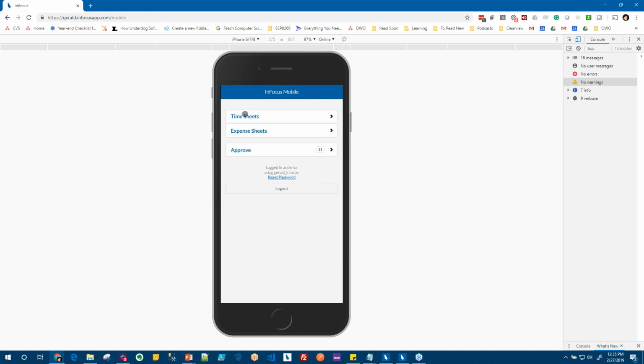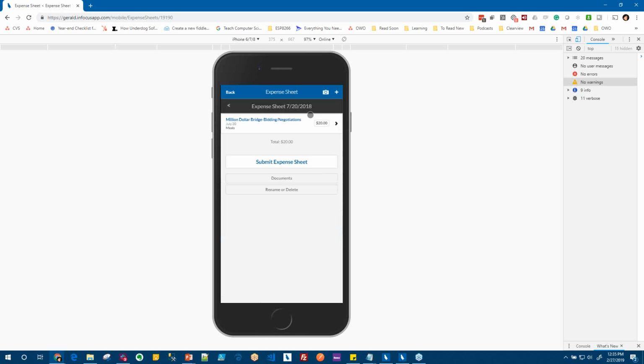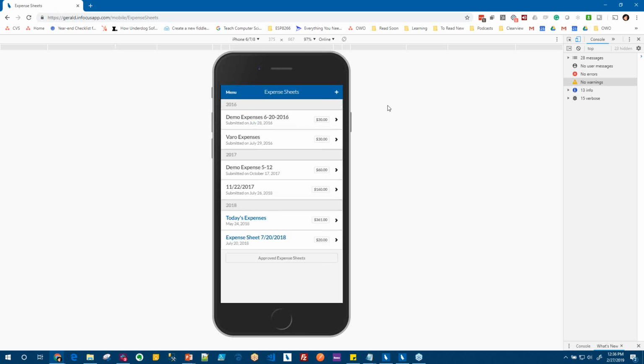Back on time and expense, I can enter timesheets, I can update timesheets, I can do the same thing for expense items. And then one really nice thing with the phone is that you can launch your camera app and take pictures with the phone and attach those to the expense sheet directly. And it's real time. The moment it's uploaded, it would hit the InFocus database. Very nice. That's very handy.